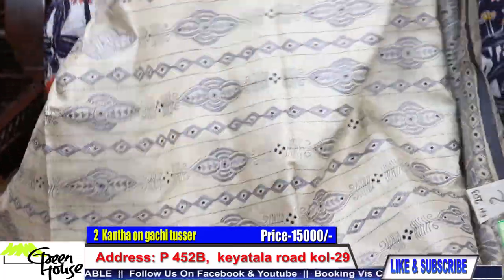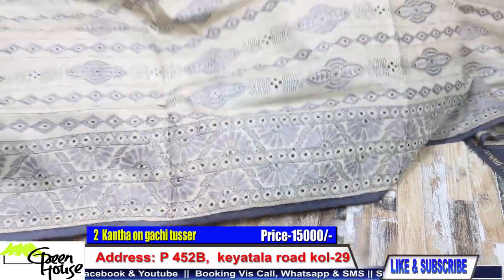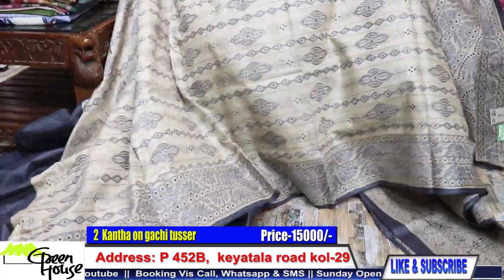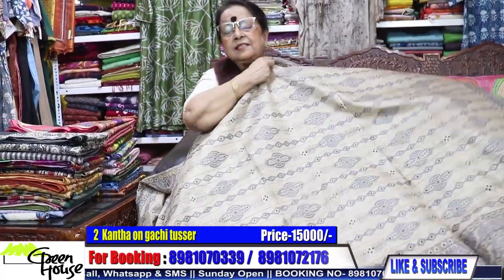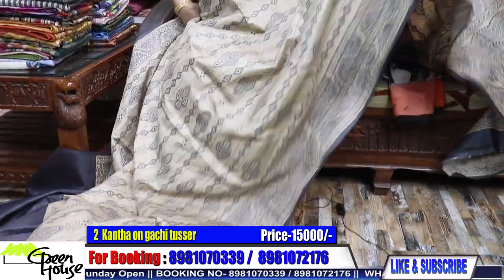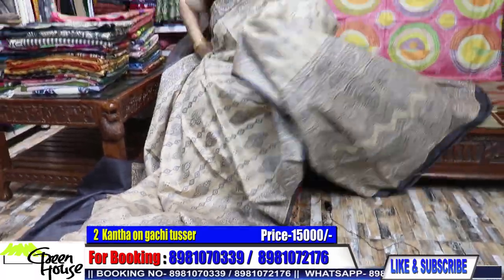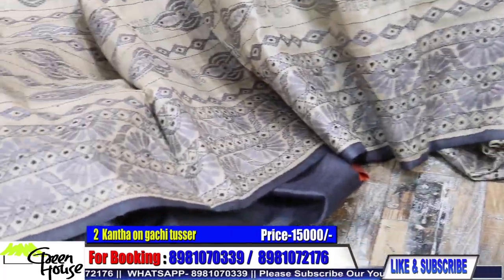And the blouse, you know, the interesting part of the blouse, the sari, first 2.5 meters, maybe 3 meters, we have designed like this. This will be like this. And the other half, dear, could you make out?